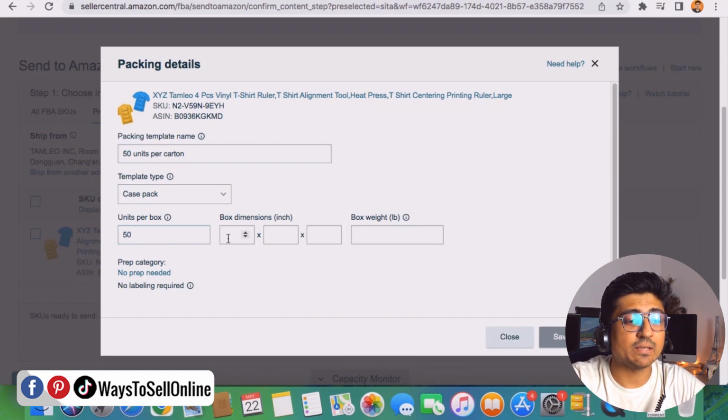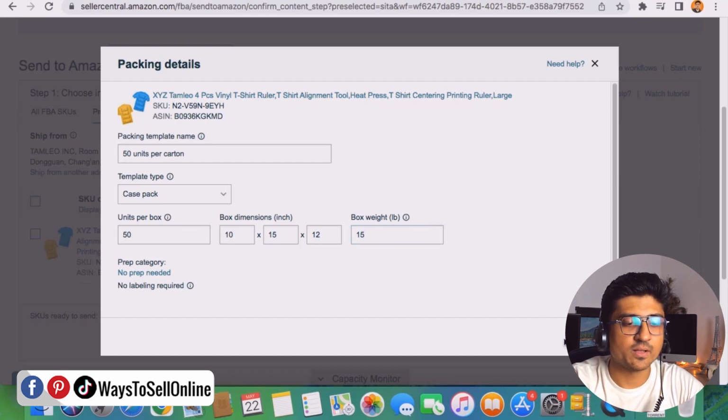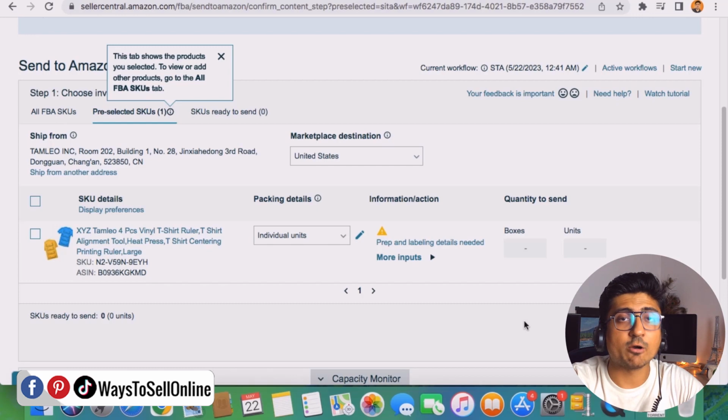Now here we need to add the box dimension in inches, which you can get from your supplier. If you don't know the dimension, you can simply ask your supplier about the dimension and about the weight of 1 carton. They will give you the packing list, and you just need to put those numbers from your packing list in this form. In my case, my carton is 10 inch by 15 inch by 12 inch, and the weight of that box is 15 pounds. As soon as I fill out all of those values in this form, I can see this save button here. So let's click on the save button, and then after clicking on the save button, our packaging template has been created.